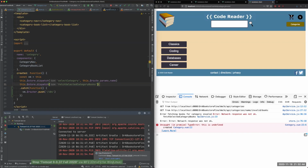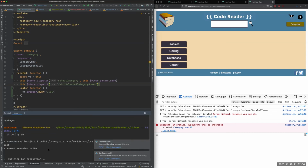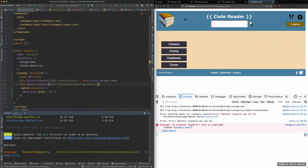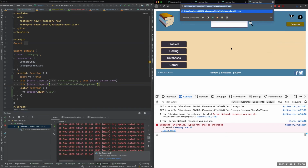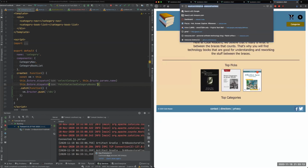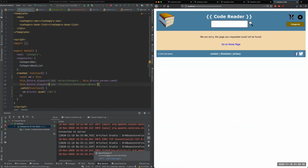So let's stop Tomcat, republish. I'll go away. All right, republish. And this is the last hardening. Okay. Rerun Tomcat. Copy that. Go to invalid. And we get the sorry, you could not be found page.